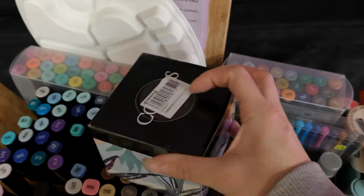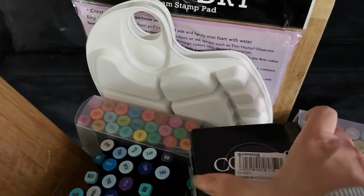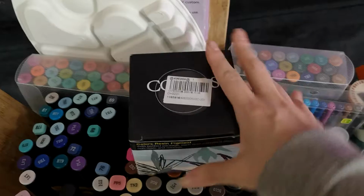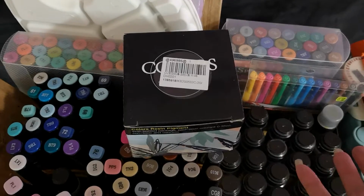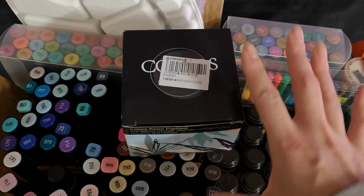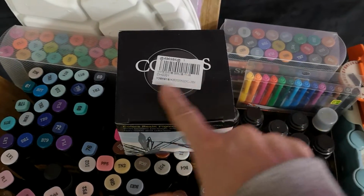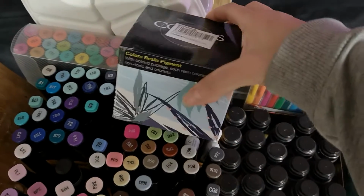Alcohol inks from AliExpress. Yeah. I don't know if it was this box or my other ones. Some of them, I bought them for resin, and then I decided to try them like as regular alcohol inks. I'm sure they'll work fantastic with resin. They don't dry properly for other techniques that aren't going to be resin-based.